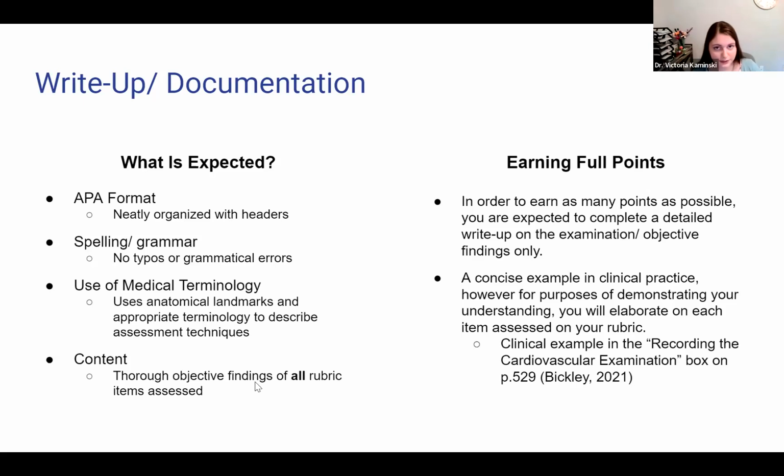You are not including subjective. There is no ID, CC, HPI, review of systems. It is specifically your objective findings. So in order to earn full points, you followed all of those directions, and you can see a concise example, not an example for this documentation, but a concise example of what a clinician working in the setting and assessing patient cardiovascular health may involve.